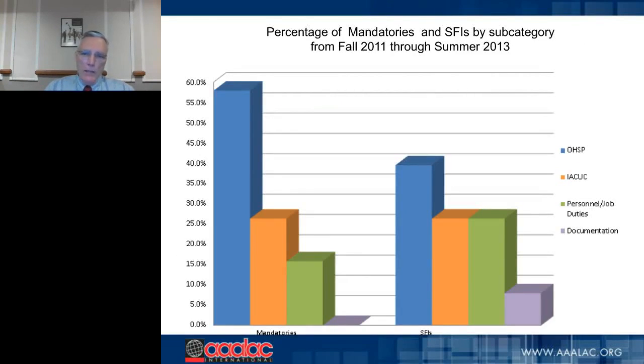Now, when you break these out into mandatories, which are on the left side of the slide, while on the right hand of the slide are the suggestions for improvement. Of the 95 findings, 19 of them are mandatory, while the vast majority of those are suggestions for improvement. Again, mandatories on the left and suggestions on the right. And what you can see is that somewhere between 55 and 60% of all mandatory findings were related to occupational health and safety, while IACUC was a distant second, followed by personnel and job duties, and there were no mandatory type findings related to documentation.